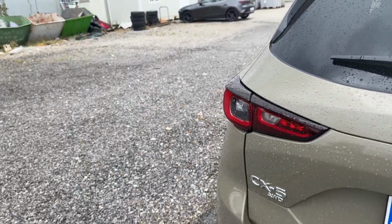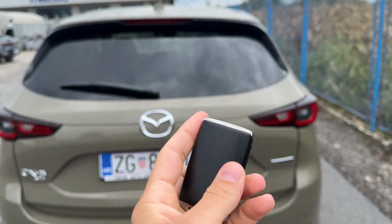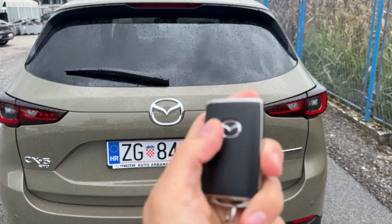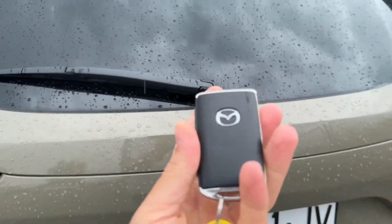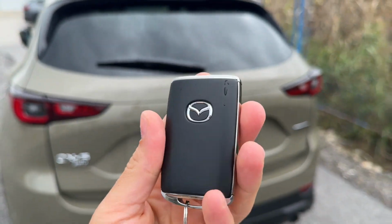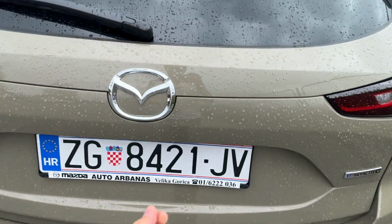But first things first, I will show you the key. This is the Mazda CX-5 key. One great feature is that you can also spec it in the exterior color of your Mazda for a very small amount when you are buying a vehicle. That is a very nice and cool detail with Mazda.